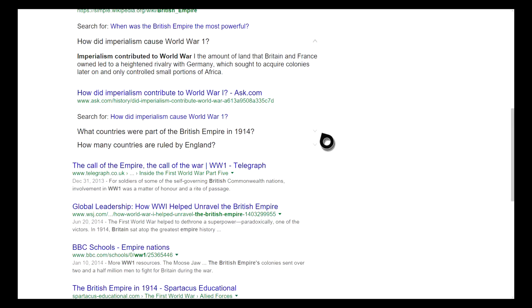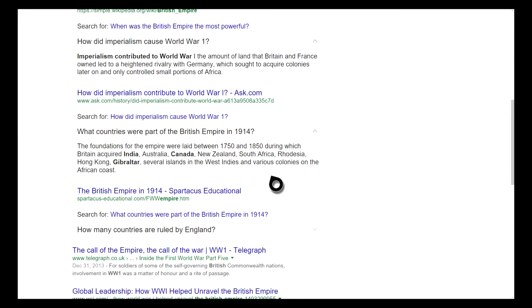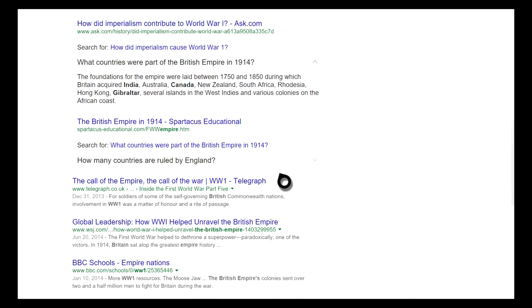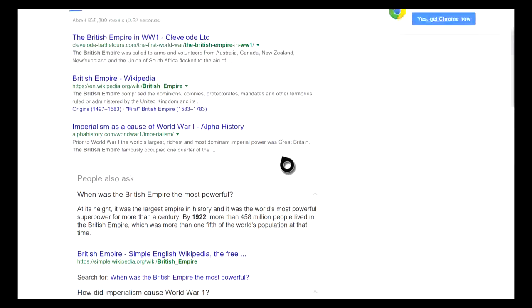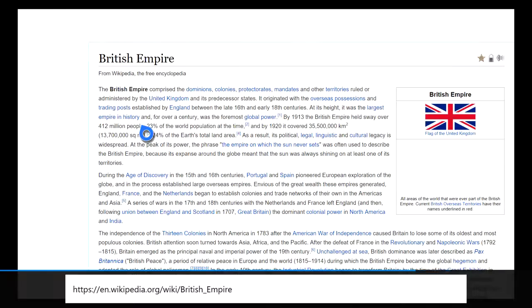What countries were part of the British Empire in 1914? Foundations of the empire were laid between 1750 and 1850, during which Britain acquired India, Australia, Canada, New Zealand, South Africa, Rhodesia, Hong Kong, Gibraltar, and several islands, West Indies, and various colonies in the African coast. Which countries were ruled by England? Britain has invaded all but 22 countries in the world in its long and colorful history. New research has found every schoolboy used to know that at the height of the empire, almost a quarter of the atlas was colored pink, showing the extent of British rule. Now, let's go to the wiki, and let's go see more about the British Empire.